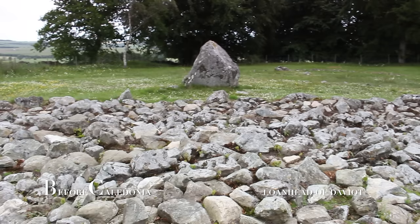Ardlair Recumbent Stone Circle. From Ardlair Recumbent Stone Circle is probably the best scenery of the beautiful Aberdeenshire countryside. The Neolithic people erected this site 3 millennia before Christ. Ardlair is a much disturbed site, but still very worth a visit for the stone circle enthusiast.